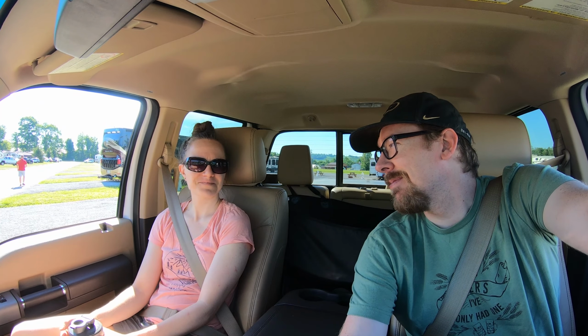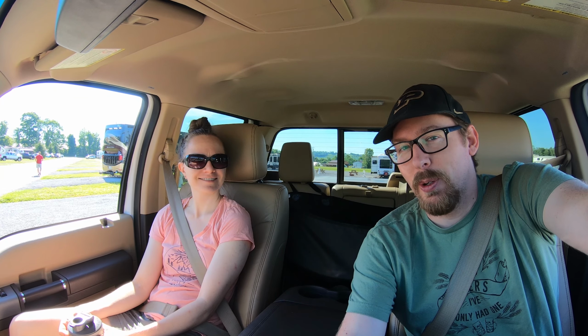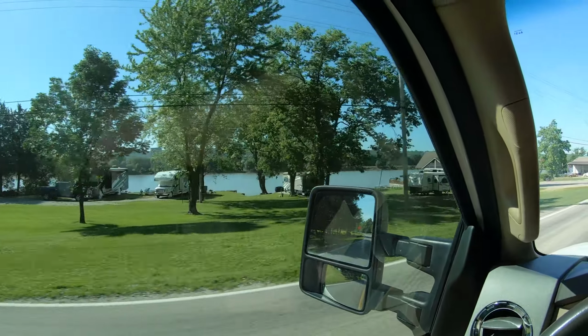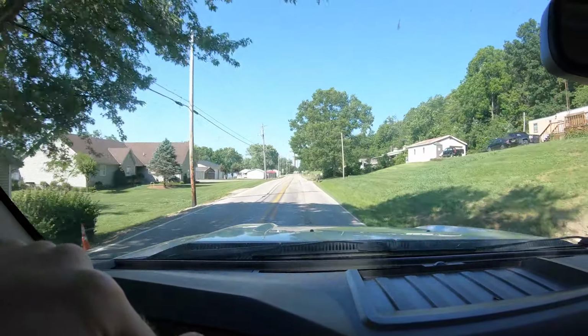Hey Deanna. Where are we headed to today? Clifty Falls State Park in Indiana. Okay, let's go. And all along this drive today, we're pretty much following the Ohio River to Madison, Indiana, where Clifty Falls State Park resides. I don't use the word resides very often.